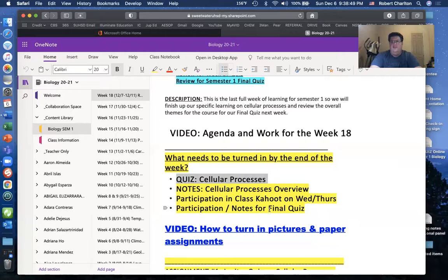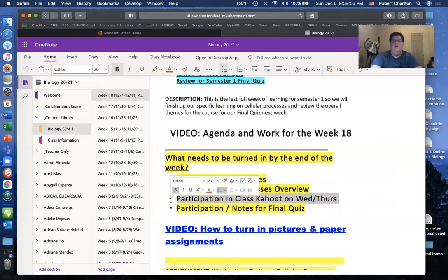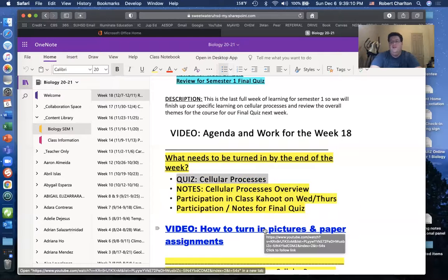week. So period 1, just to rehash it all, period 1, you need to take the quiz. Period 2, come to class on Tuesday for the Kahoot, and then take the quiz. Periods 4 and 6, come to class on Tuesday for the notes, come to class on Thursday for the Kahoot, and then you take the quiz. Okay? That is basically it.